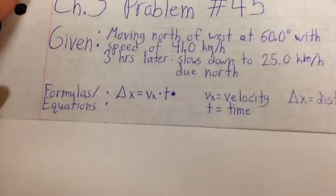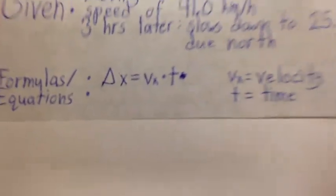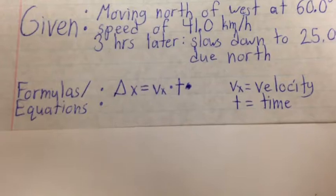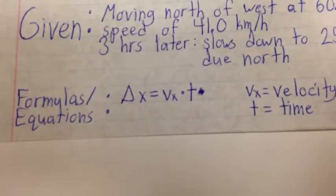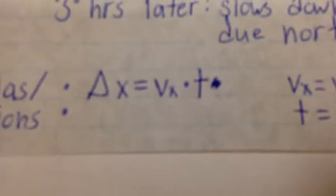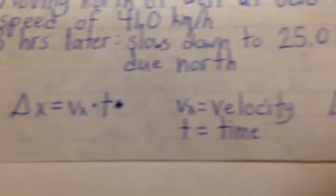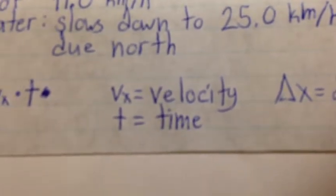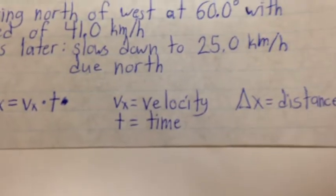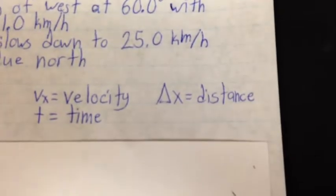The formulas and equations you're going to want to use for this problem is that delta x is equal to velocity sub x times time, where Vx is equal to velocity, t is equal to time, and delta x equals distance.